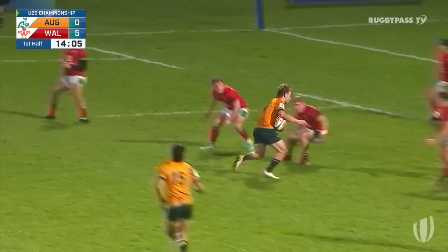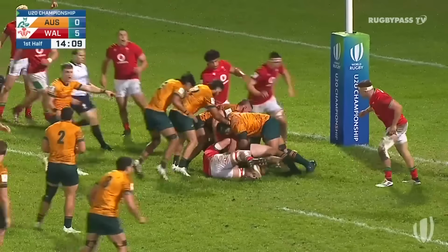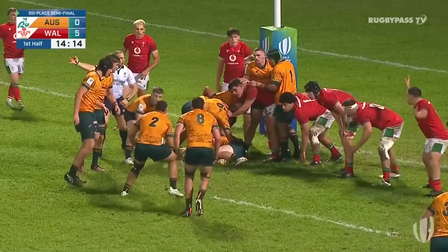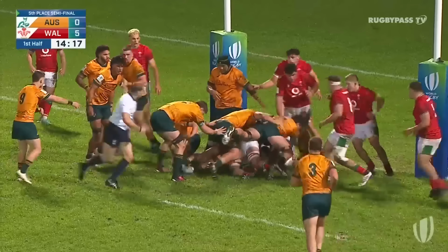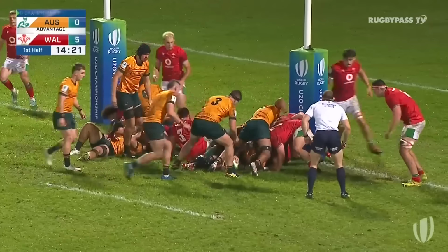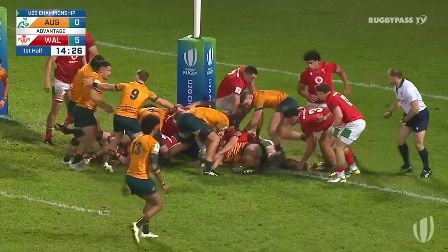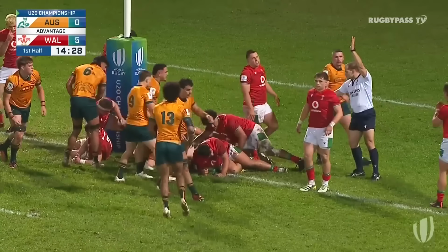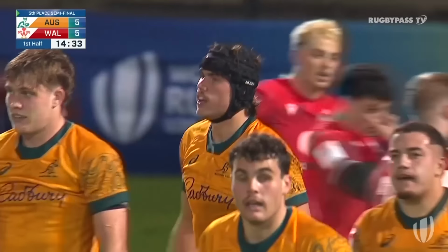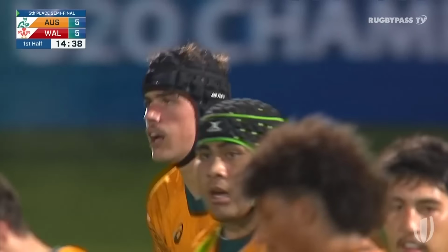Now it comes back, and that was probably the wrong option from Nelson. However, he's been rescued by his fly half McLaughlin-Phillips, who cut back against the grain and beat half a dozen players. There's a penalty, if nothing else, from this for offside against Wales. They're putting their bodies on the line. Bloomfield gets very close. He couldn't quite get over the line, but that's a try. That is a try, and it goes to Harvey Cordukes, the man that served that two-match ban, and he's back in the side and scoring.